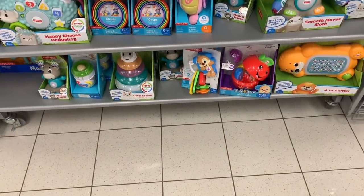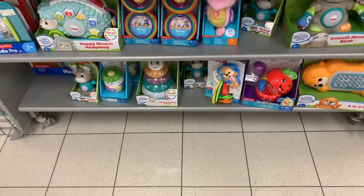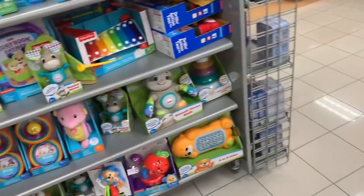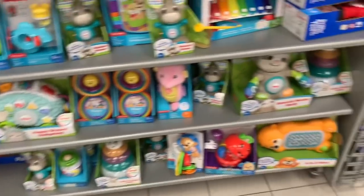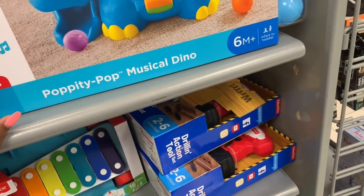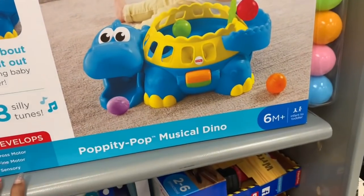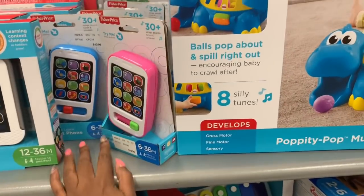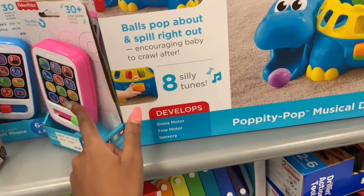I don't really know what else to get him because Mimi had so much of this stuff, and they're only like 11 months apart. So I don't want to repurchase. Maybe something like this. I don't know. Also need to be conscious of the colors, you know, because if she has something like this, it's probably pink. So I don't know, we'll see. There's some more toys over here.